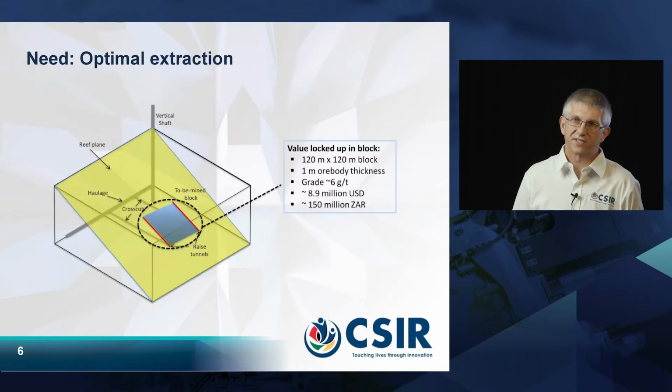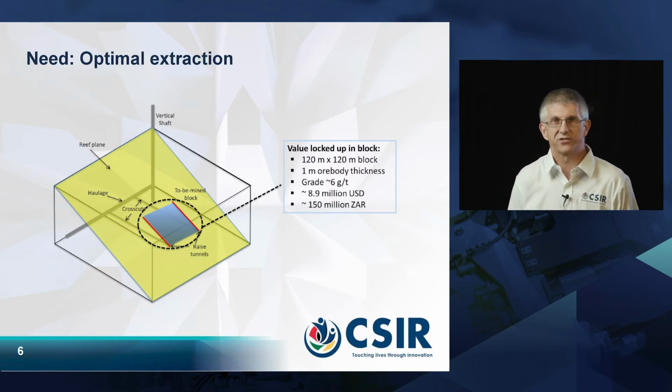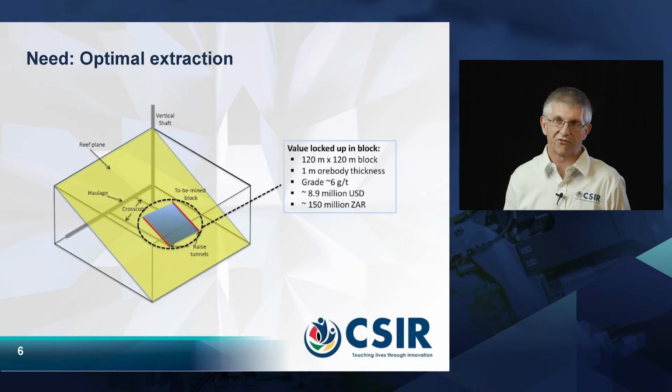If you look at optimal extraction, the best way to explain this is to look at the value locked up in a block of ground. And the schematic I've got here shows a typical deep level platinum mining example, where they extract again a thin tabular ore body shown in yellow. So if you look at that highlighted blue portion, that denotes a piece of ground that will be extracted over a period of say 3 to 6 months.